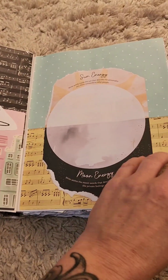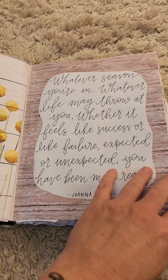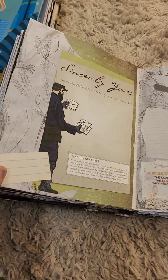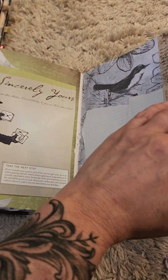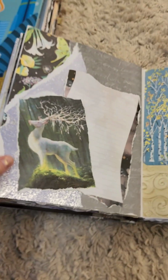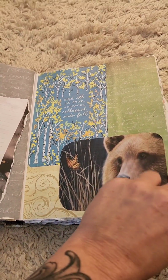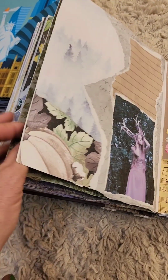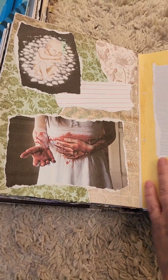So junk journaling, to me, is super therapeutic. When I'm feeling down or whatnot, just sticking the paper and the design on the page helps so much. There's my white stag and the bear that reminds me of my dad. Oh, I missed a page. Sorry, that might be a little bit harsh, guys.